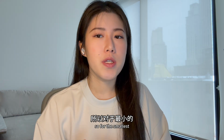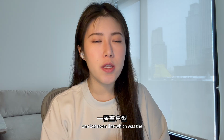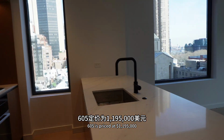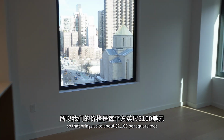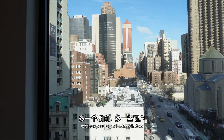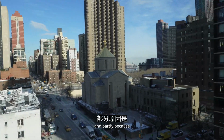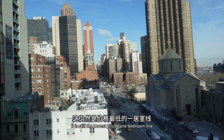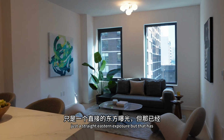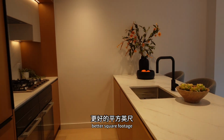So for the smallest one-bedroom line, which was the 05 line with that corner exposure, 605 is priced at $1,195,000. So that brings us to about $2,100 per square foot. And that's partially because of the corner, extra exposure and extra window, and partly because it is still the lowest priced one-bedroom line. The 04 line, which has just a straight eastern exposure, but that has better square footage.